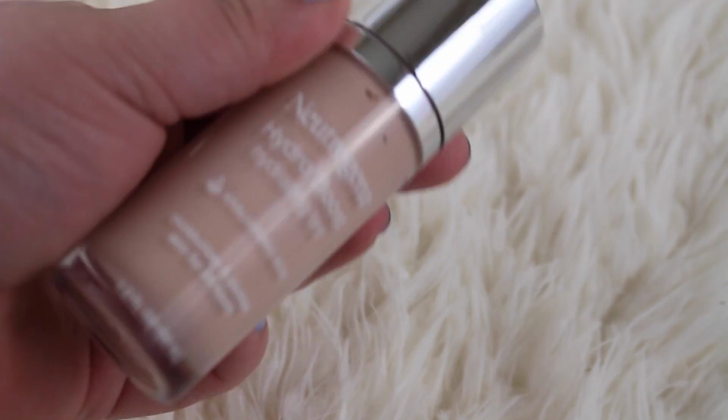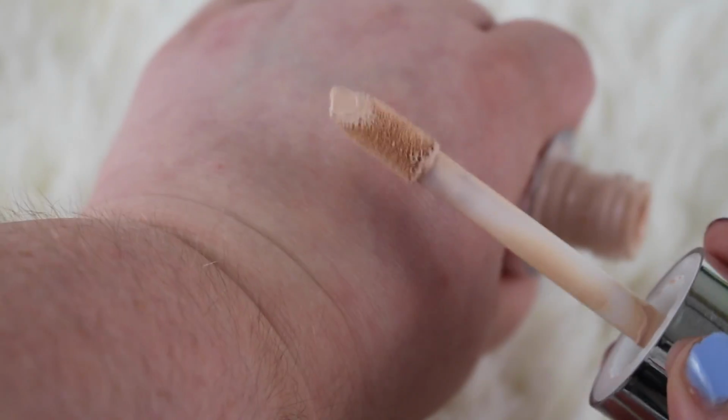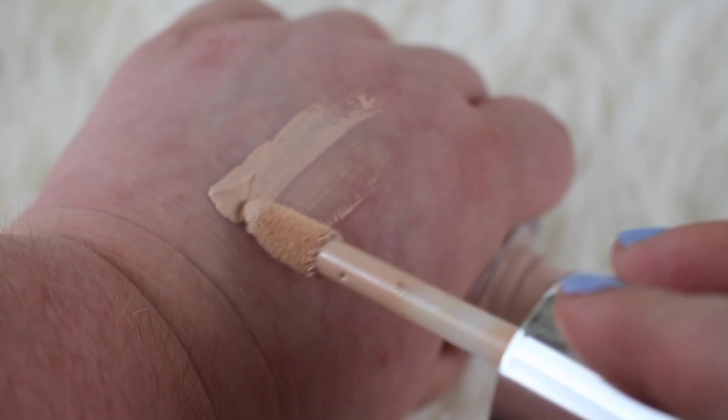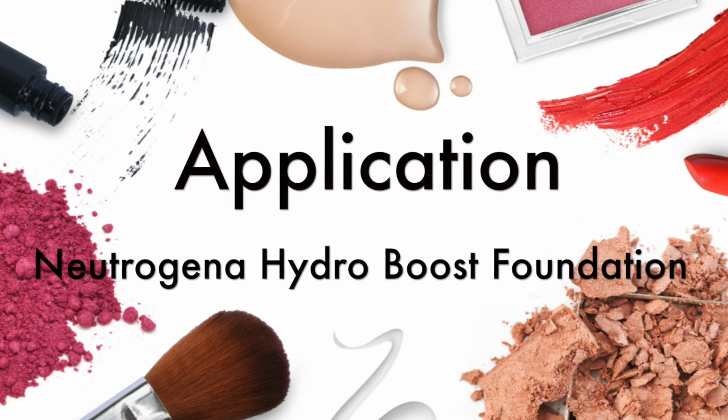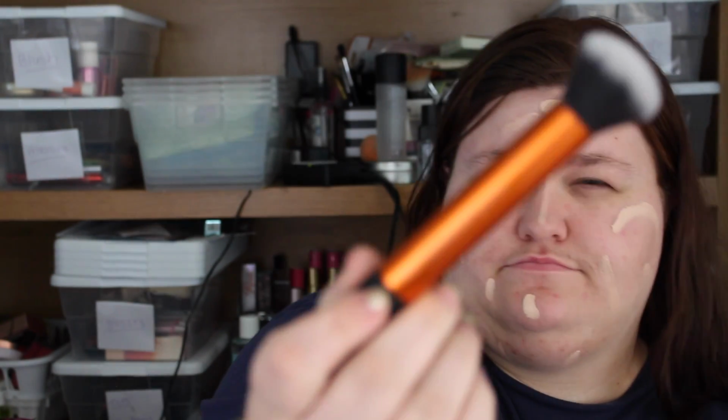you can see what the actual bottle itself looks like. This is the Neutrogena Hydro Boost Hydrating Tint with Hyaluronic Acid. I'm in the shade 20 Natural Ivory, and I'm going to open this up so that you can see how big this applicator is. It is huge. Okay, I'm going to go on ahead and apply this foundation on the face. As I said in the little clip before this, I'm doing this part after the fact. I believe that I did this with a Real Techniques brush on one side and a beauty sponge on the other. If I didn't, I'm so sorry.